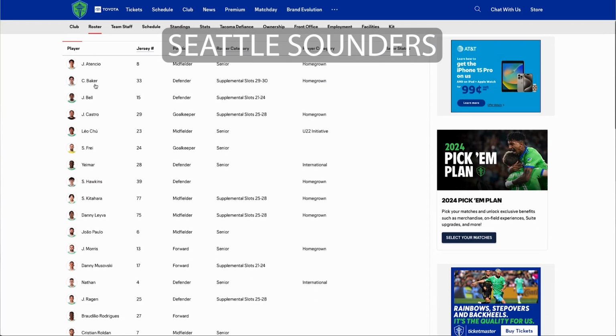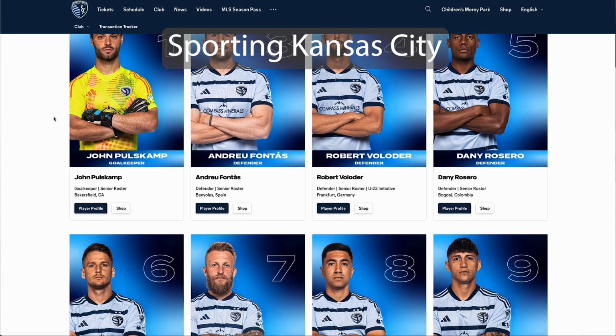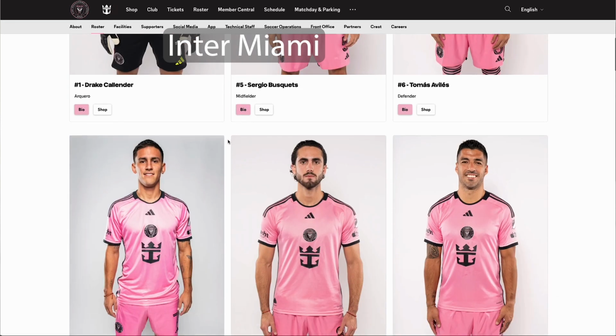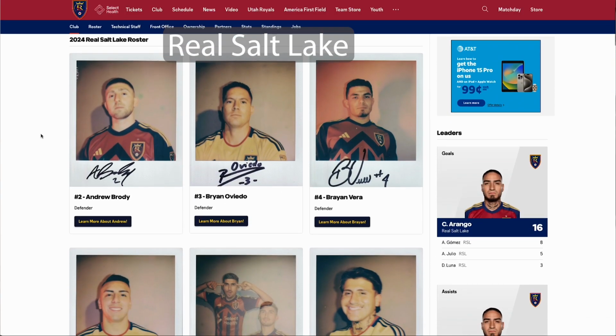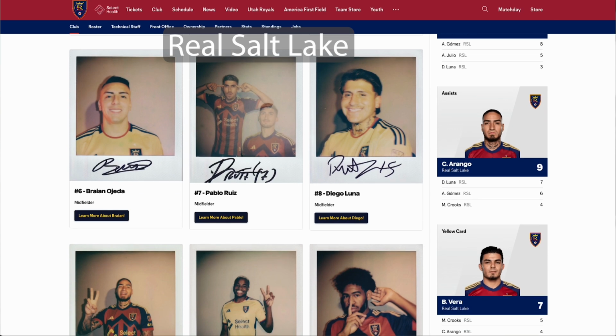Well, as luck would have it, the Real Salt Lake soccer team just updated their team roster on the RSL website. And last year, it was standard roster. Headshot, bio. It really didn't look different from any other team or any other league or sport for that matter. But this year, instead, their roster is a Polaroid of each player. And each player's got their own signature underneath their Polaroid.